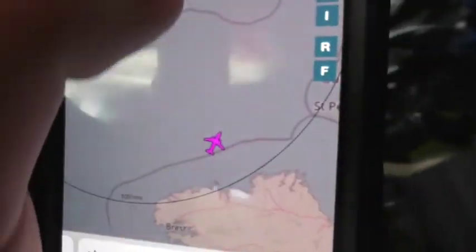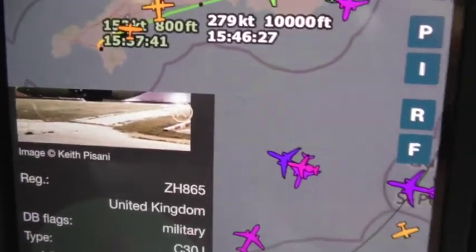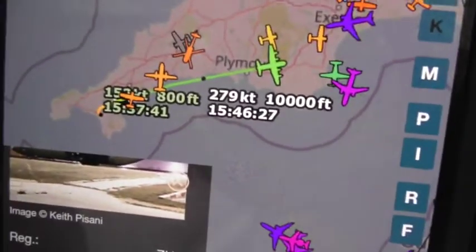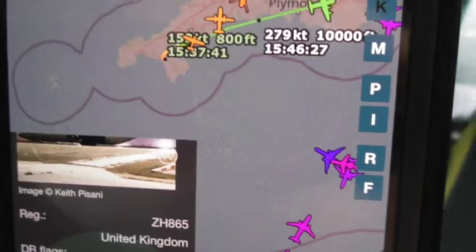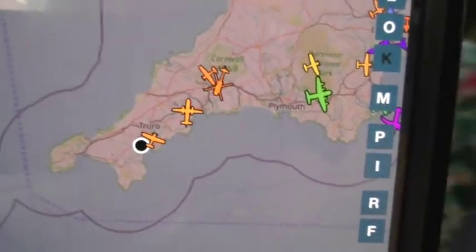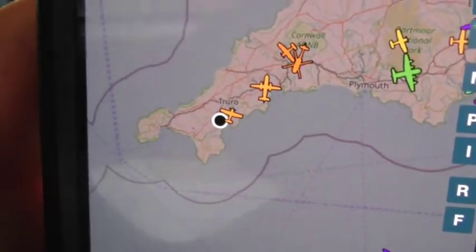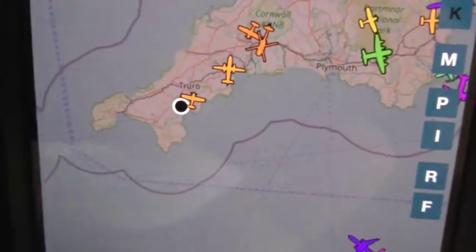Especially talking of the RAF Hercules we did see earlier on, which took off from Culdrose. It has just been to visit RNAS Culdrose. That was what we saw a few minutes ago, just before the Cessna 172-E did. By the looks of it, I think the RAF Hercules is probably now travelling back to its base at RAF Brize Norton, because that's where it came from today.